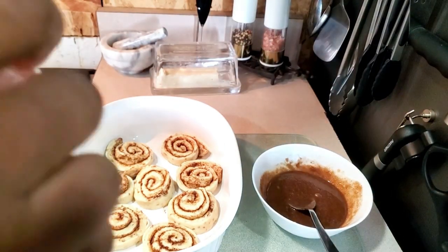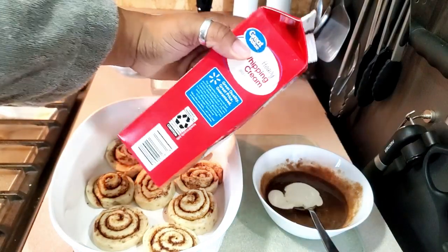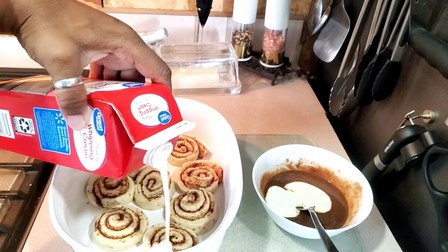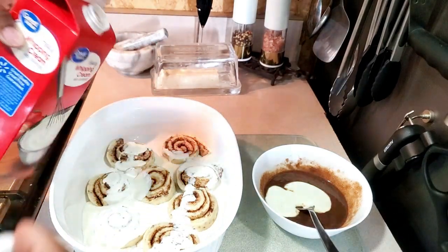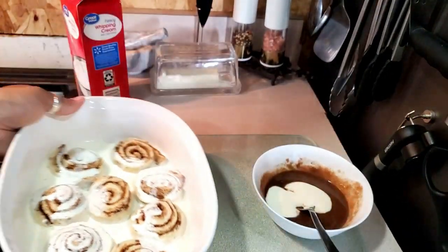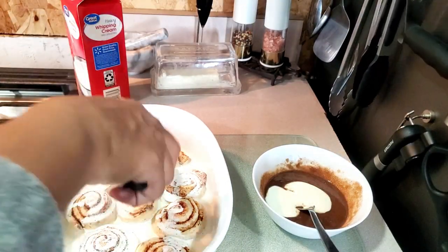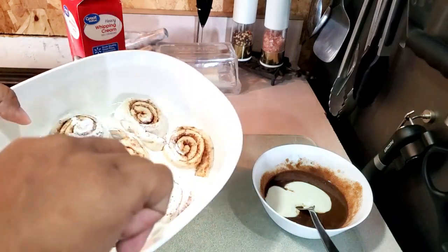I do mine a little bit different because I want to thin this out a little bit. So I put a little bit of cream right here, and then I just go in and kind of drizzle them on. But I'm gonna flip them over because you don't need that much. I think some they just make too much. So I'm gonna go in and flip them over so they can have the cream on both sides, each side.